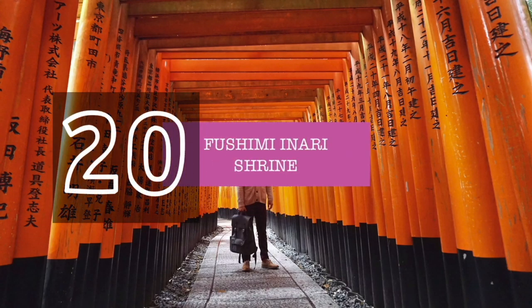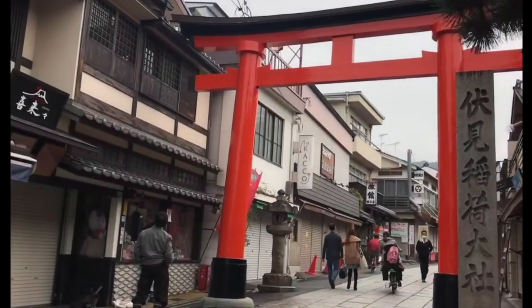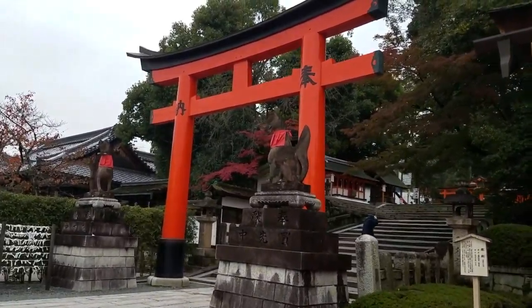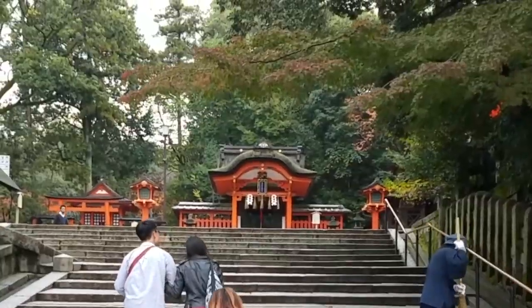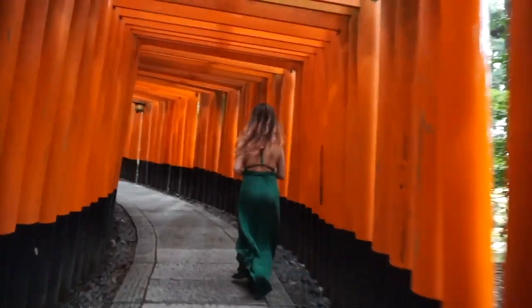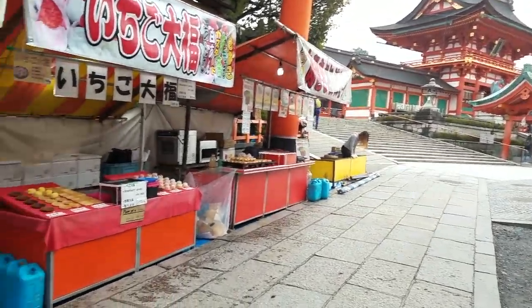Fushimi Inari Shrine. Fushimi Inari Shrine is one of the top sites to see in Japan. The shrine was dedicated to the god of rice by the Hata clan in the 8th century. The black engravings on each gate are inscriptions from donors. It's famous for its 10,000 gates and famous from Memoirs of a Geisha. Go early to avoid the crowd.